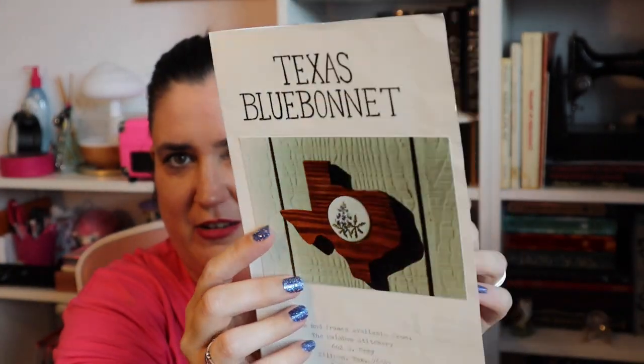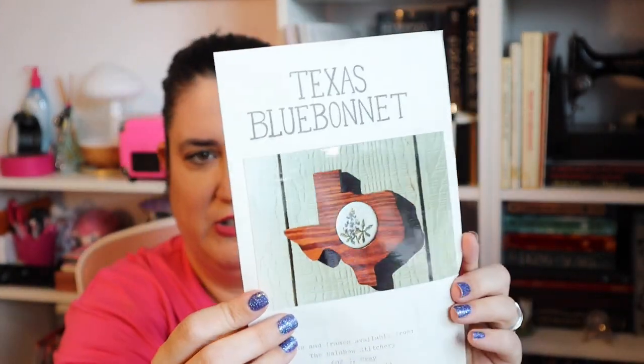All right, this one is like a picture that you print out on paper, and they just glued it on the paper. It's called Texas Bluebonnet by Kits and Frames, available from the Rainbow Stitchery, designed by Pearl Fellingham. Just a cute little bluebonnet.